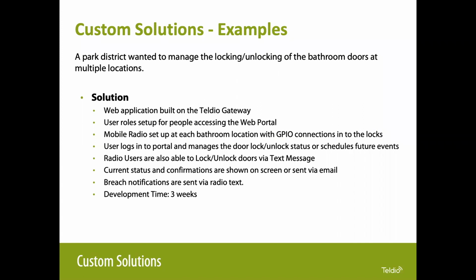This is a good one. It was a park district that wanted to lock and unlock doors for the bathroom units at multiple locations. They didn't have a solution. They couldn't find a solution. They came to us, and we custom built something for them.